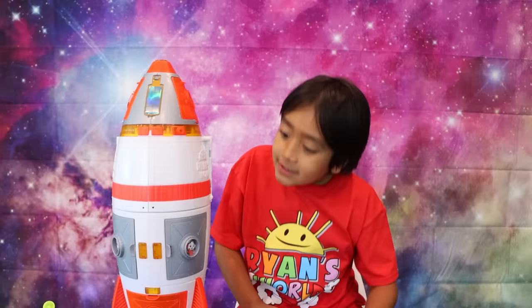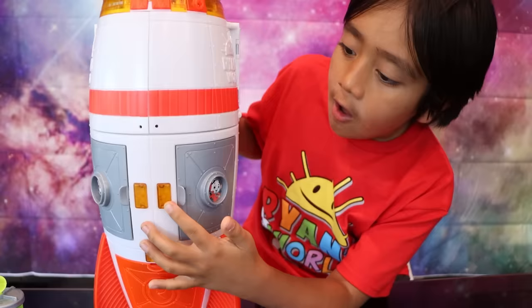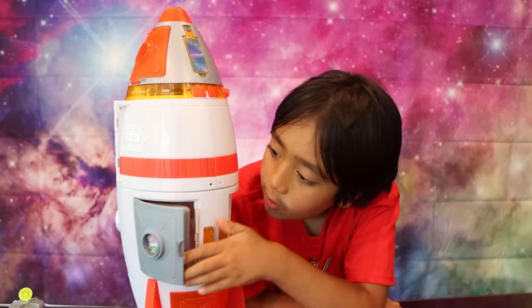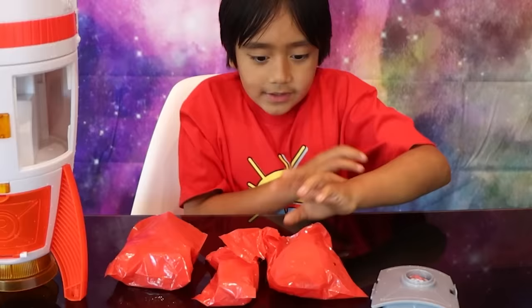Just kidding, guys. That was special effects. It's still here. But the rocket ship has a lot more cool surprises. Let's see what's inside this door. Okay. Whoa! Ooh, there's so many things inside. What's inside? Whoa, this one is a lot bigger. Let's see what's inside.